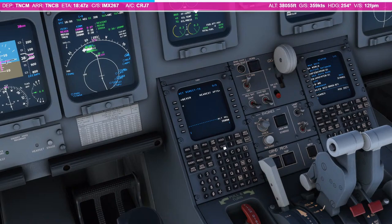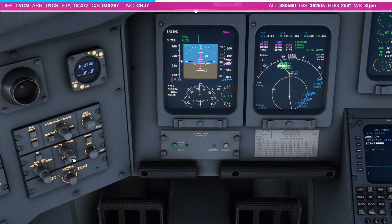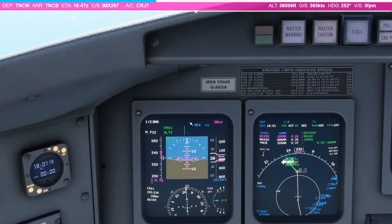Next page. That's just our legs. We've done our VNAV setup. Minima. So the minima for that VOR is, I think it's the same for both, 340. I do remember this one. I swap it to MDA. I'm going to click it in. Scroll. 340. There we go.